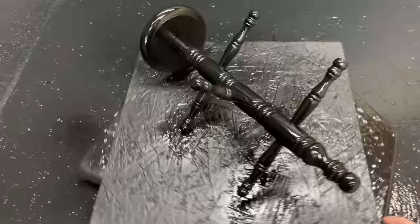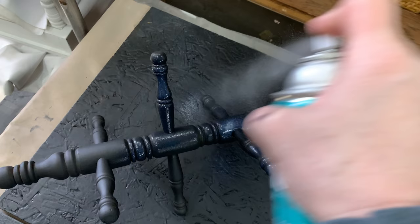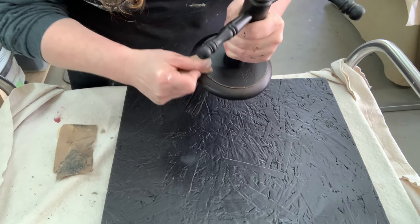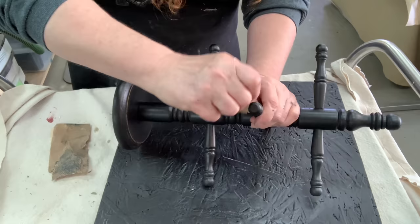To make that Rust-Oleum paint work on your items, you definitely want to add a top coat. Polycrylic is definitely my go-to. That way it seals that paint in. Now, since this has so much detail on it, I'm going to go in with sandpaper and start distressing some of those sharp edges around the bottom. And where the curved pieces are, where the mugs will be hanging, I definitely want to go in there and do a little bit of detail also.